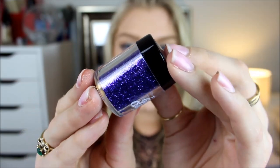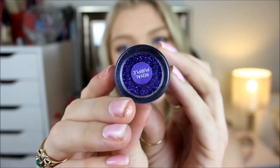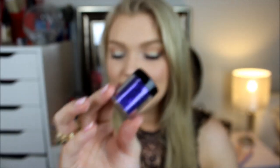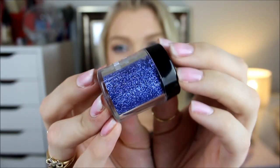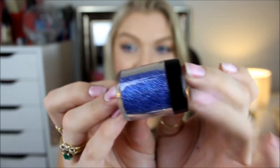This is in the color Royal Purple, which, like you can see, it is a gorgeous purple color. I absolutely love this. I think this is really pretty. I cannot wait to play with this one. I haven't opened this one yet. I only got these the other day, so yeah. This one's in the color Dusty Blue. It is a crazy ocean blue kind of color. I cannot wait to play with this one also. This one is so, so pretty. And I think I've got some good ideas for these ones.